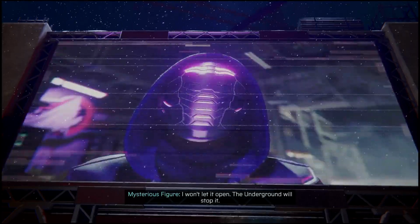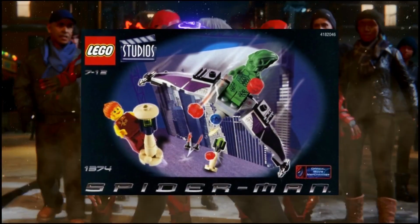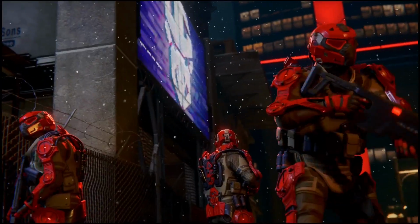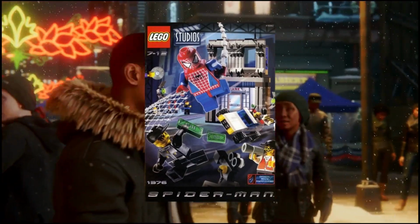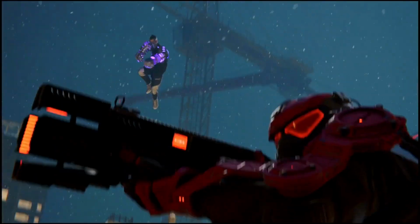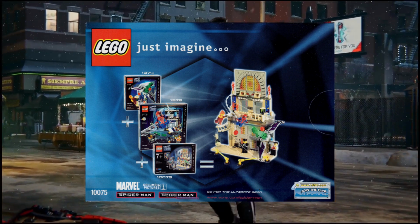The first sets to release are all based on the first Sam Raimi film and released back in 2002. We have the Green Goblin set based on the Times Square battle scene but doesn't include Spider-Man himself for some reason. Then we have the Spider-Man Action Studio, which is a weird set that includes the director and a stuntman. And the last set to release that year was a Spider-Man Action Pack set, which included the two before mentioned sets and included a larger building of the Times Square battle scene.